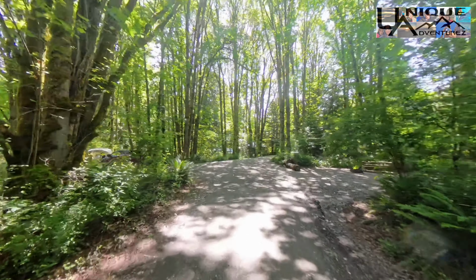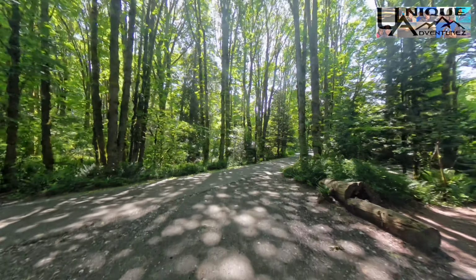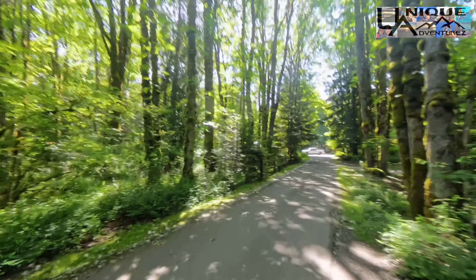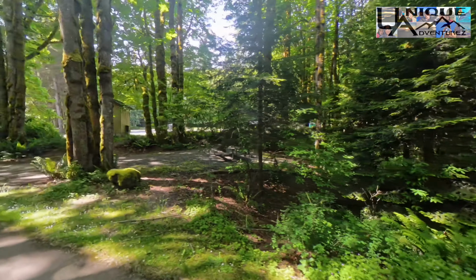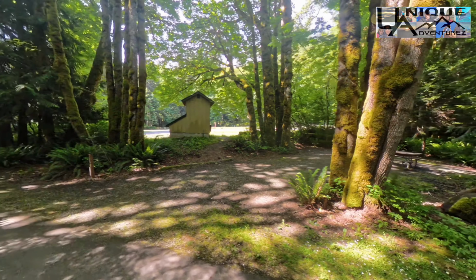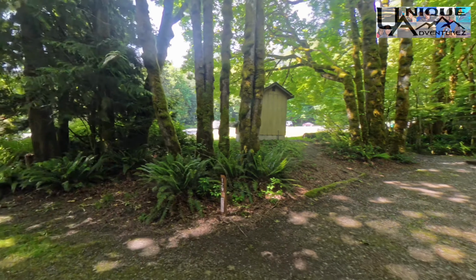So we've got one more site here in this part of the loop. That would be site 129. I know the order went out of sequence here, but we're doing the best we can with how it's laid out. So we got 129. Looking good.